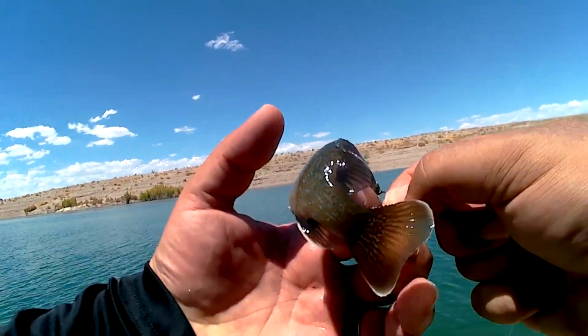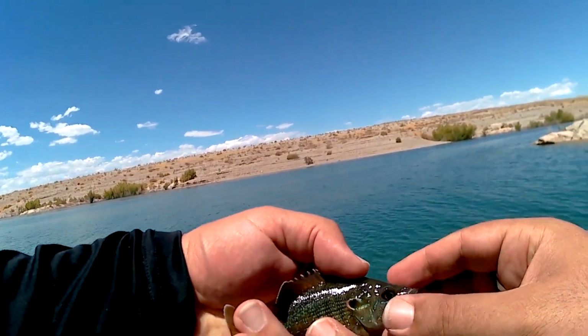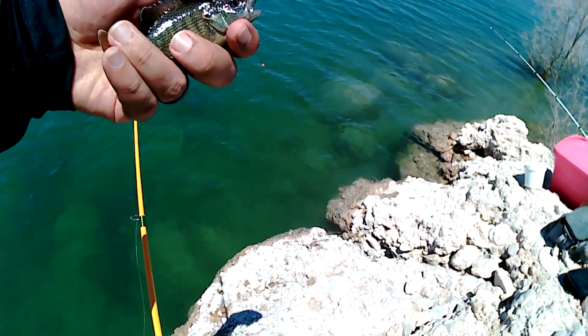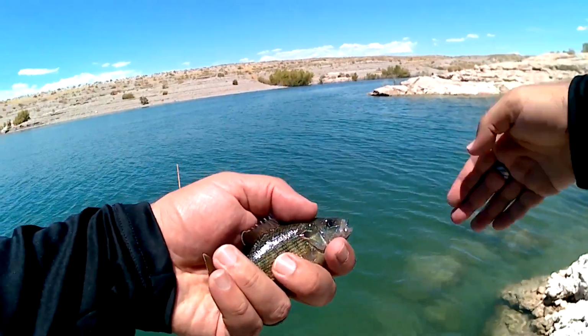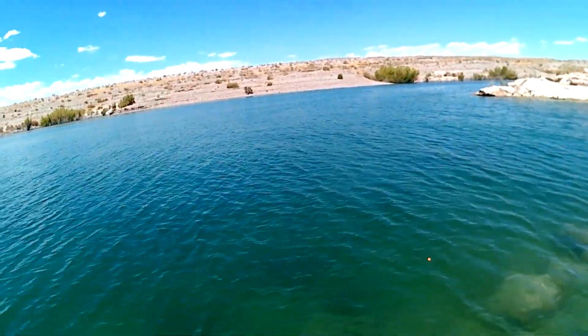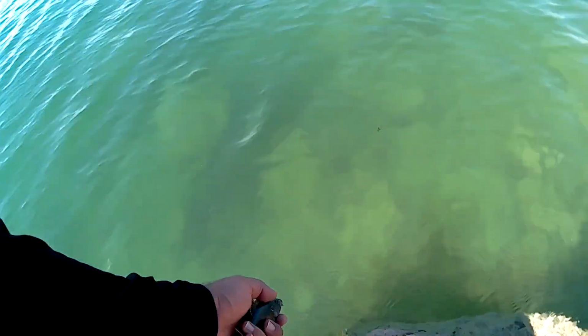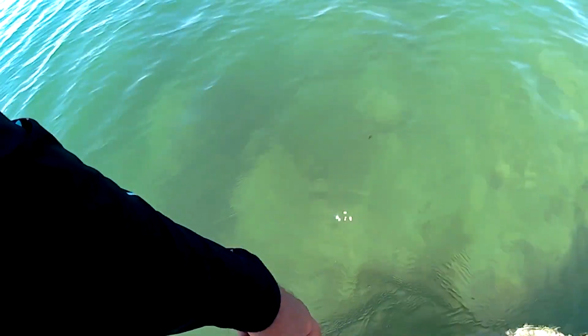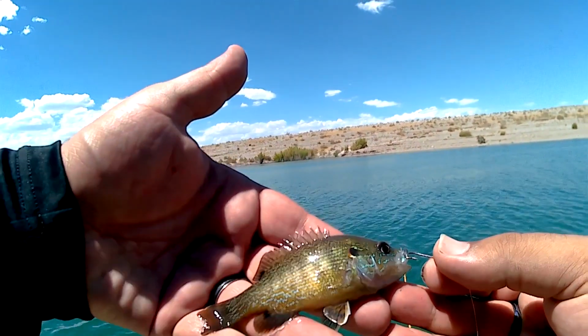There we are, another green sunfish. This one was caught right next to me here at where the ledge is. Just dangled the worm down there and got this little green sunfish. Let's get him back into the water. Down he goes. And here we have another little green sunfish.